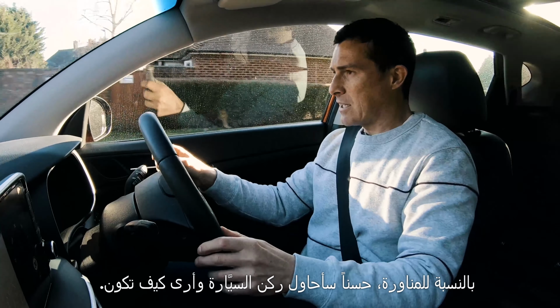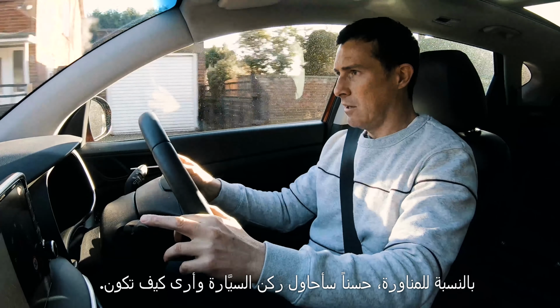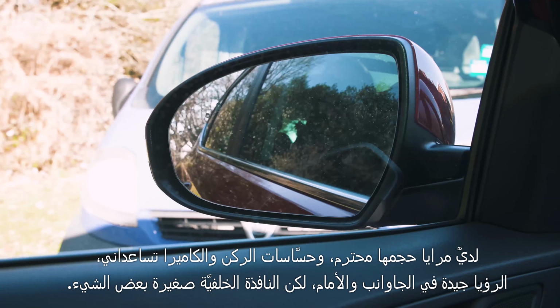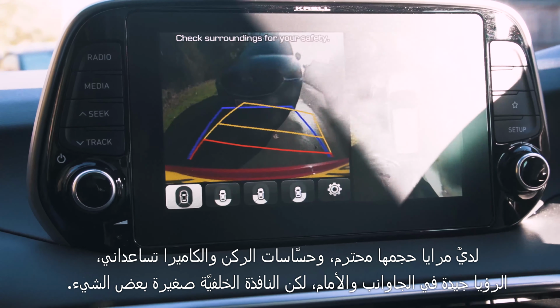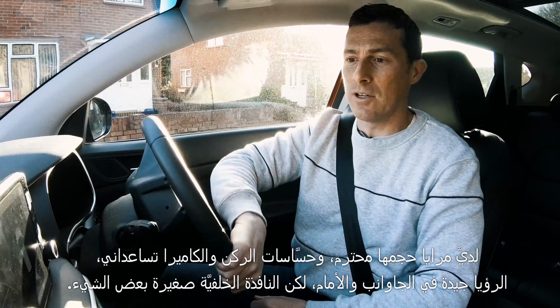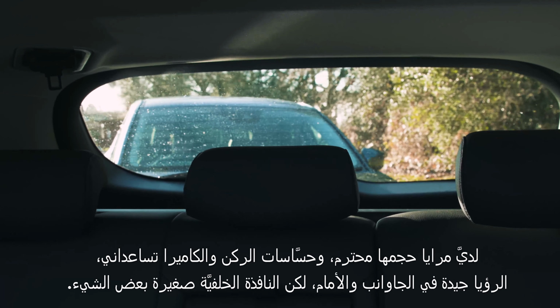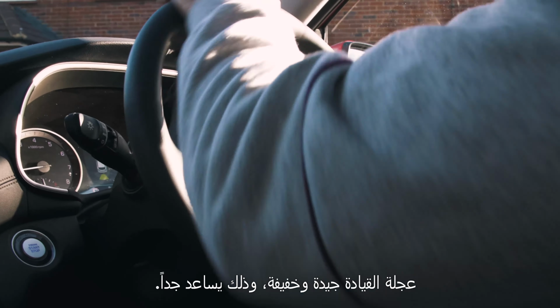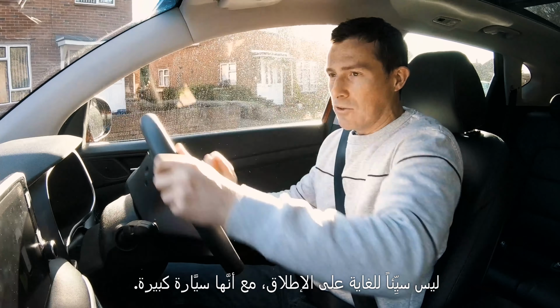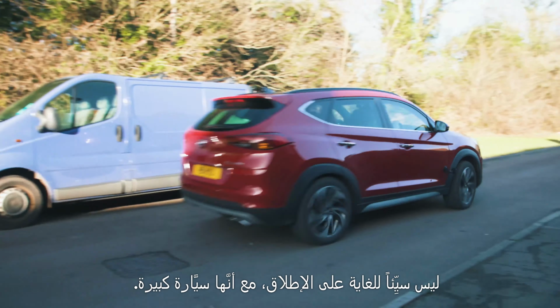As for manoeuvrability, well, I'm going to try and park the car and see what it's like. Got decent sized door mirrors. My parking sensors and camera are helping me. Visibility is good at the sides and the front. The back window is a bit small though. The steering's nice and light, so that really does help. Relatively easy that was. Not too bad at all for parking, considering it's quite a big car.